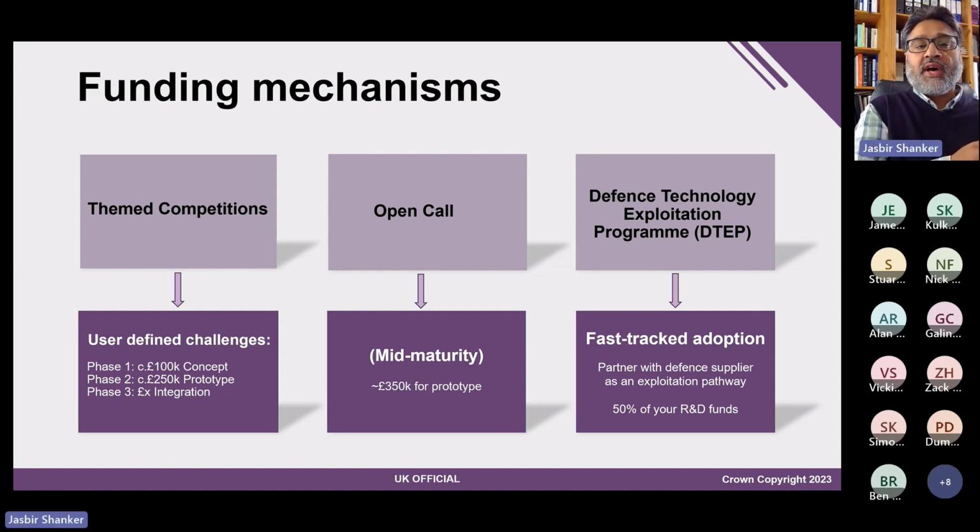If, having looked at all of that and anything previously, you thought, I'm not sure if I fit into that, then we have an open call for everybody else. It literally is a funding call which is open all year round. We run typically four or five cycles, so at the moment we're around mid-cycle. Typically the guidance is up to around £350,000 for ideas that can get to around TRL6, and that's in our open call. Again, if you're interested in that, then talk to your innovation partner.